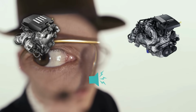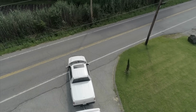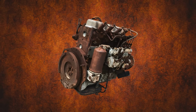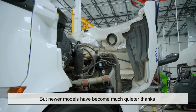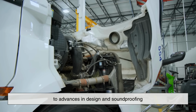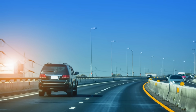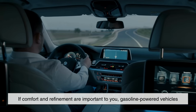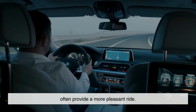One thing you'll notice immediately when comparing gas and diesel engines is the sound. Diesel engines are typically louder, especially at idle or low speeds. This is because of the higher compression and the nature of combustion. Older diesels were especially noisy and vibrated significantly, but newer models have become much quieter thanks to advances in design and soundproofing. Gasoline engines tend to run more smoothly and quietly, which adds to their appeal in passenger cars and family vehicles. If comfort and refinement are important to you, gasoline-powered vehicles often provide a more pleasant ride.